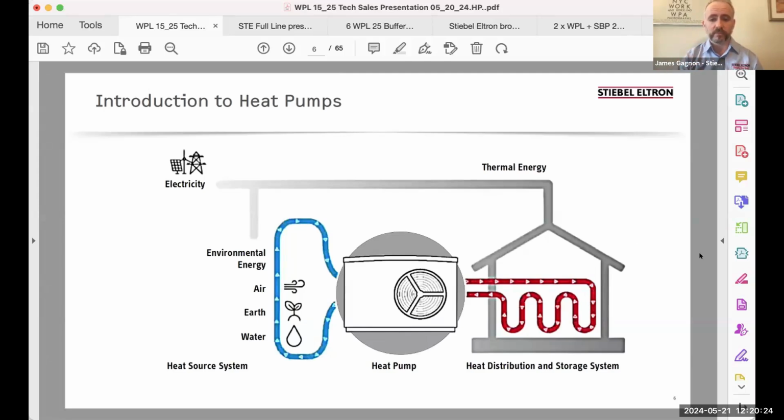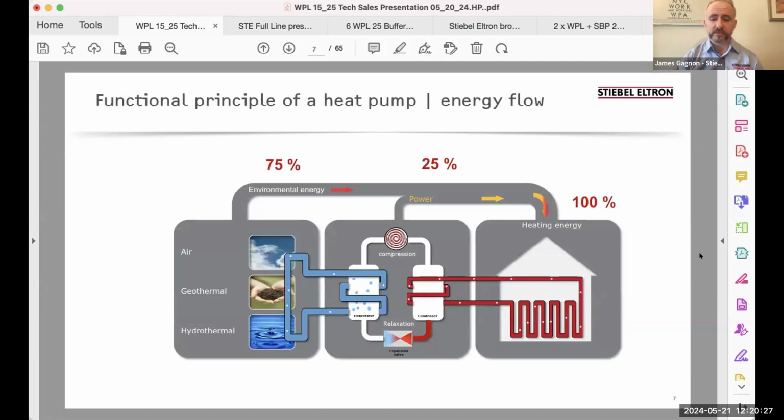And in doing so, you are using a small amount of electricity to run the refrigerant circuit and you are extracting, especially in the case of heat from the outdoors, be it the air, the earth, or water. And you are doing so with a notable ratio of small amount of input electricity, large amount of thermal energy output by harnessing the energy that is in the environment.